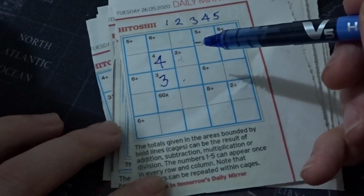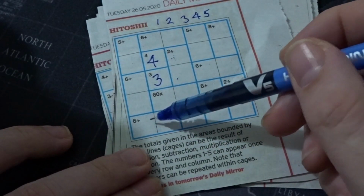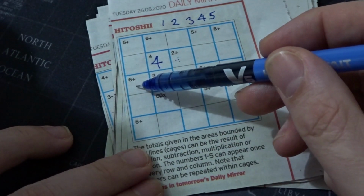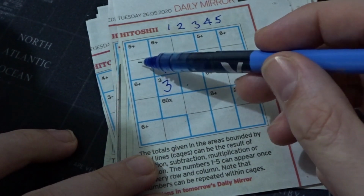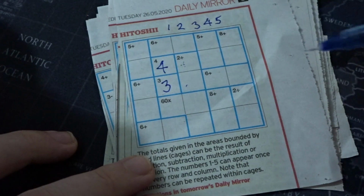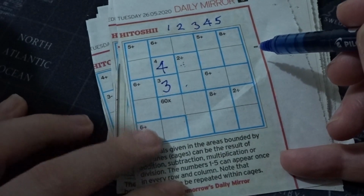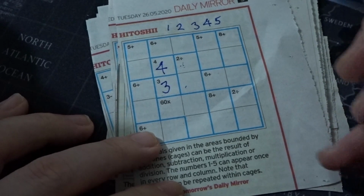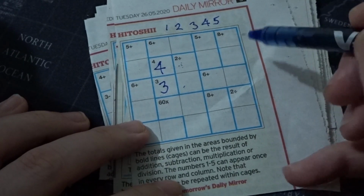So, let's see. These two numbers add up to give 6. So again, 4 and 2, 5 and 1. These two add up to give 5. So that could be 4 and 1, or 3 and 2. I seem to have given myself an awkward one to start off with. I thought I'll just pick a random one and be nice and easy.